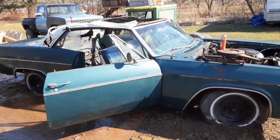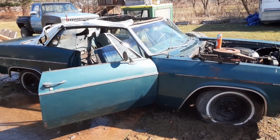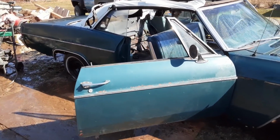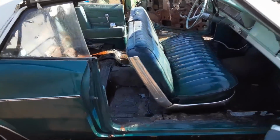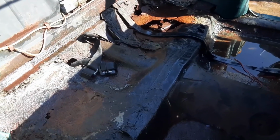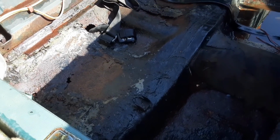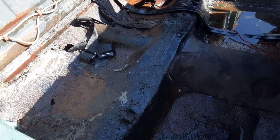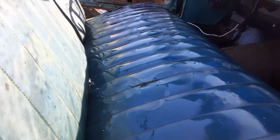Alright, it is yet another day in this mud mess, and yeah, went ahead and pressure washed the inside a little bit. Don't worry, I didn't get any of the electronics, but just to get the large chunks out of there so we have a better idea of what we're looking at. I still got to get the water out of the floor, but the seat cleaned up decent, even though it's going to need recovered.